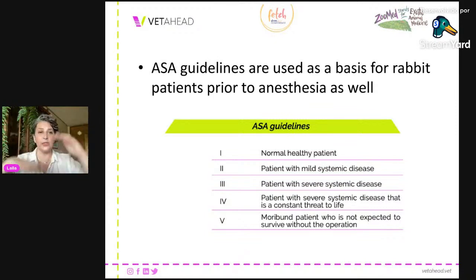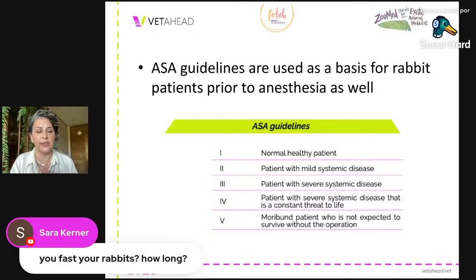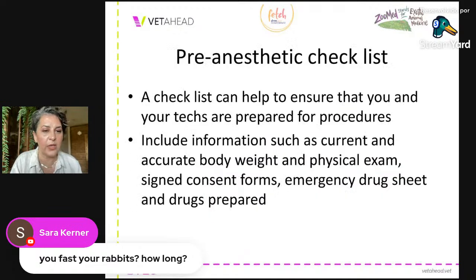Level 5. So we always need to grade that so we know how risky anesthesia is. Next slide. Sarah Kenneth, thank you, because you know what? She's asking about how long you fast your rabbits. Thank you, because I remember it was on that slide and I didn't talk about it. Thank you. Please keep doing this.